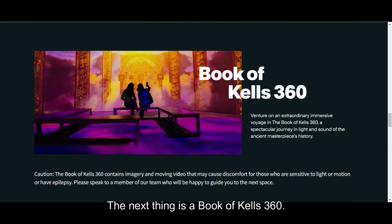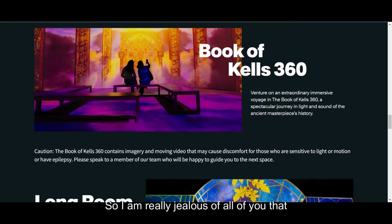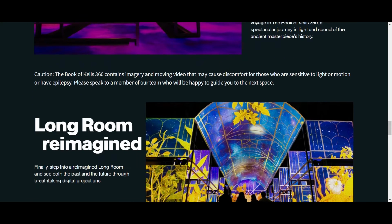The next thing is a Book of Kells 360. So this is like an immersive art experience, but you'll be surrounded by the artwork from the Book of Kells. Now, it was really cool to see those large images down in the museum personally, but this sounds absolutely fantastic. I love immersive art experiences, and especially if you really enjoyed the Book of Kells Museum, this is going to be awesome just to see all these moving pictures, this artwork brought to life and just all around you. This is going to be absolutely awesome. So I am really jealous of all of you that get to go see this because it looks fantastic.